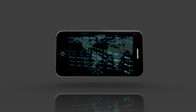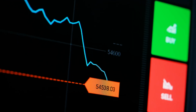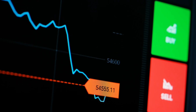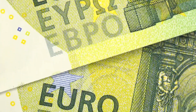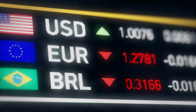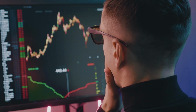If you're looking to start Forex trading in 2026, the key is not complexity, it's understanding the right steps from the beginning. Forex trading involves exchanging one currency for another with the goal of profiting from price movements. For example, when trading euro to US dollar, you're speculating on whether the euro will strengthen or weaken against the dollar. Every trade is based on a simple decision: buy if you expect the price to rise, sell if you expect it to fall. Your result is determined by how the market moves after your entry.